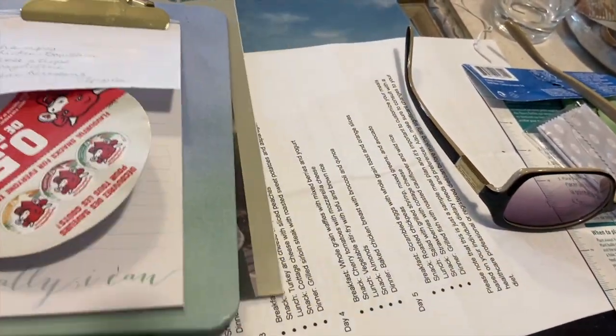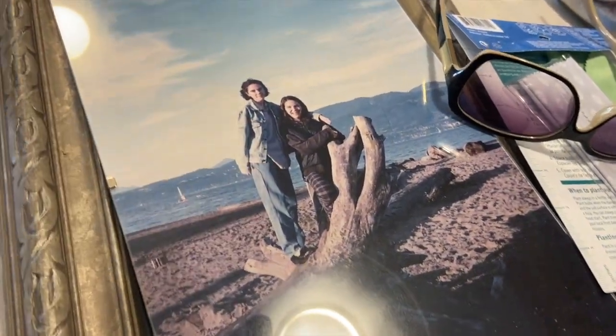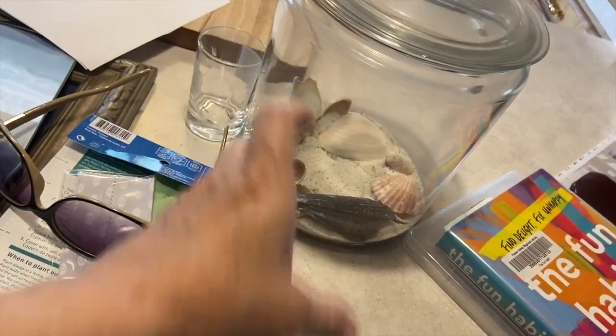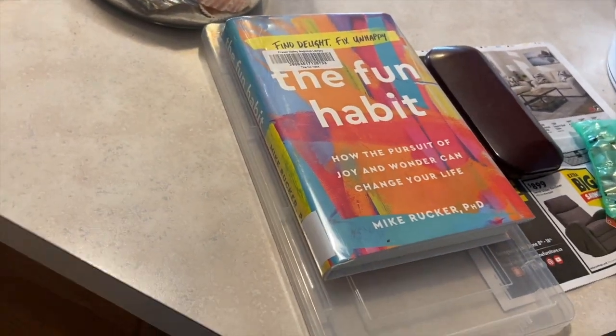Plus there's some pictures that were on the wall of my daughters. Oops, stay there. And this is a decor piece that I use. It's kind of dusty and I usually put a candle in it in the summertime. Here's a library book. The Fun Habit seemed like a good idea.